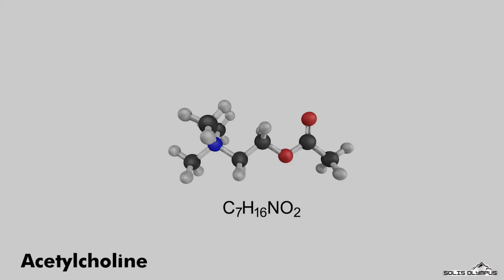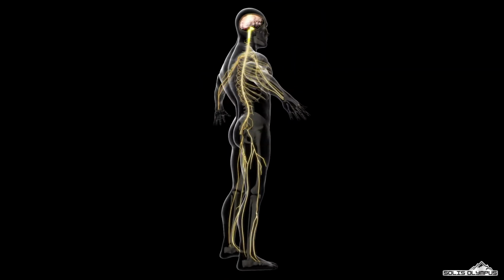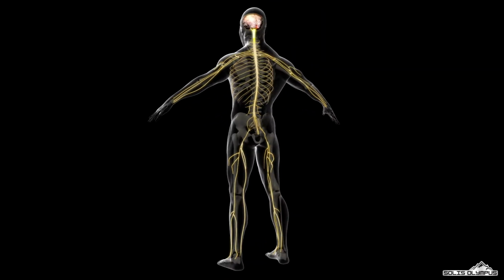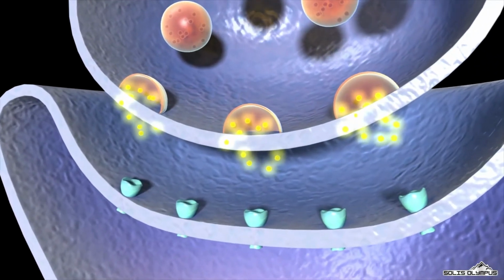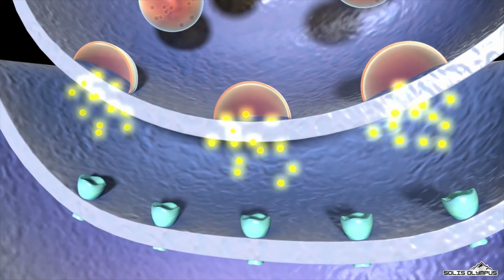Acetylcholine. Acetylcholine was the first neurotransmitter to be identified in 1914. Acetylcholine is made up of acetic acid and choline. It is an abundant neurotransmitter in the human body. It is found in both the central nervous system and the peripheral nervous system. It functions as an excitatory neurotransmitter and is stored in vesicles at the ends of cholinergic neurons.